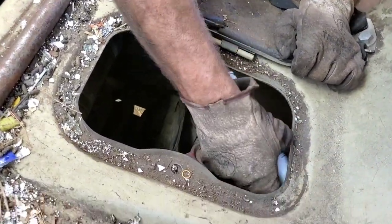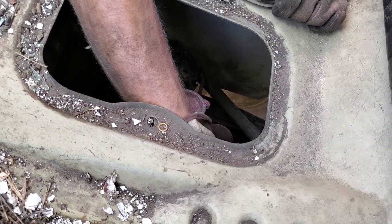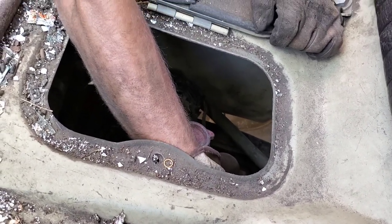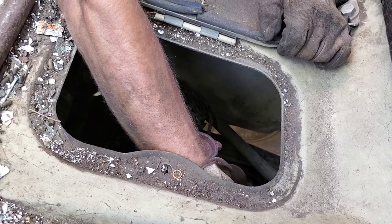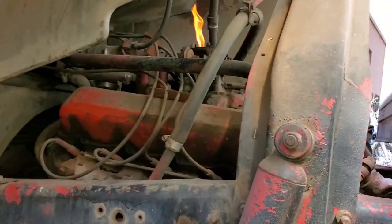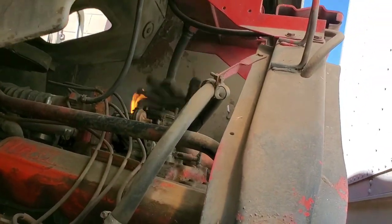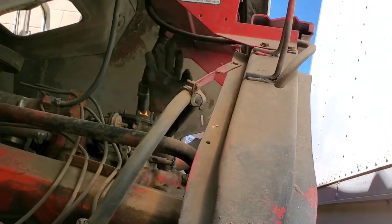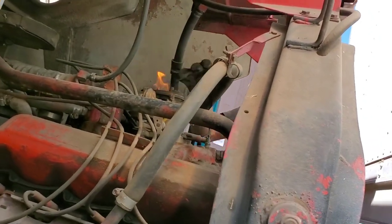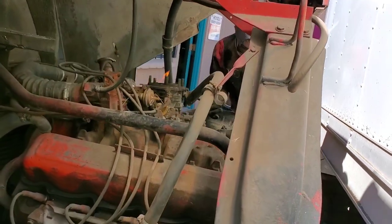No way. She's gonna run. Hit her. Here we go. Hold on. Maybe. What's it burning? Well, I sprayed a shitload starting from there, so.